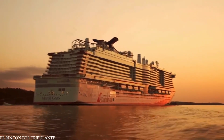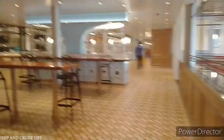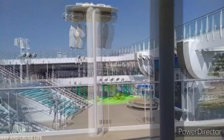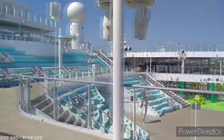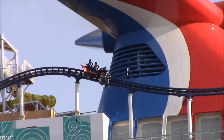The interior of the ship is divided into 6 zones, each of which are themed and have their own restaurants, entertainment venues, and facilities. There's also a water park, a sports center, and an ultimate playground zone on the top deck that features the world's first cruise ship roller coaster, which sees cars race around the 800-foot-long track at speeds of up to 40 miles an hour.